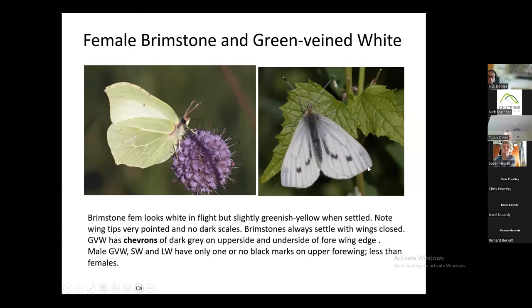But what you should be looking at are the wing edges, because there are always these little grey triangles coming in from the centre of the wing and widening out towards the edge. So a green-veined white always shows that. Doesn't matter whether it's a male or a female, they come down the wing to about the same distance as the large white's black area did, but they're not a continuous solid black line. They are lots of separate little triangles.